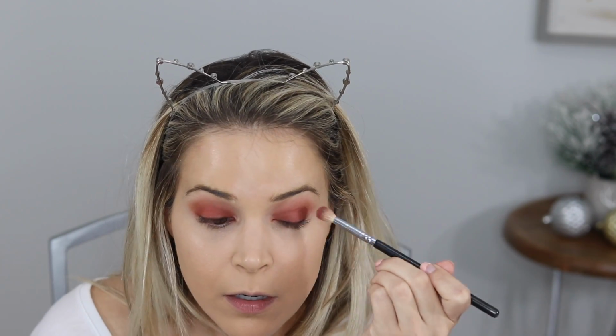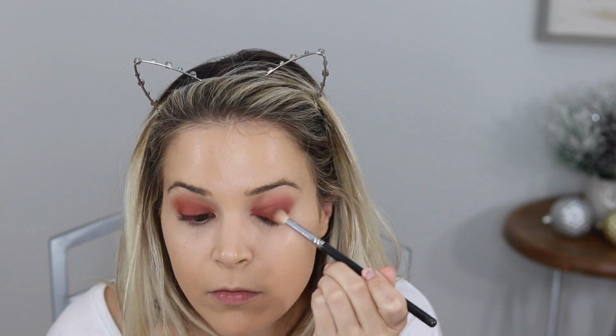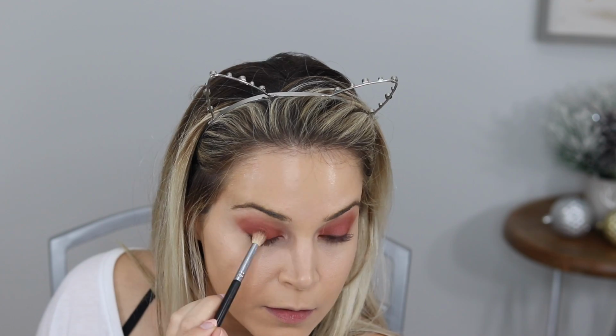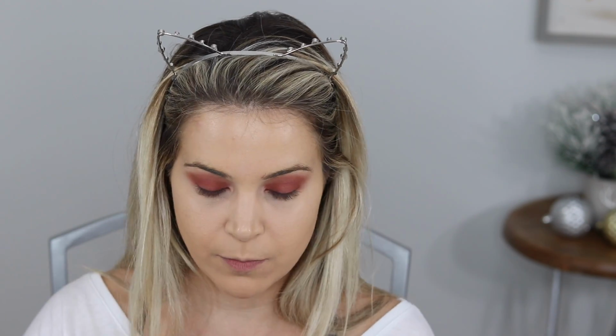Then we're going to take Shadow, which is in the holiday palette. It's more that berry, would we call it an aubergine color? I don't know. But I'm putting that in the outer corner to start smoking things out. We're going to build up that darkness and that depth slowly.